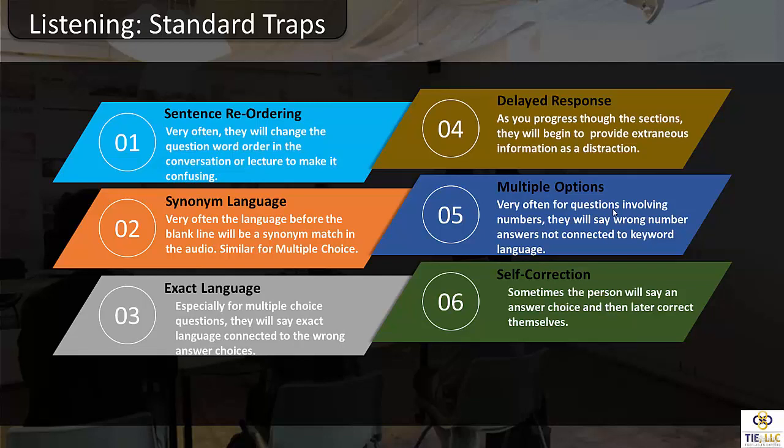Also, when you get up into sections 3 and 4, or parts 3 and 4 now, they have the delayed response. And what I mean by that is they'll give you the answer for number 26, and then they'll just keep talking about whatever the subject is in number 26. They'll just keep talking about it. So they're delaying before they get to the information for number 27. And they do that so that, for students that have a lower level of English, they're going to get lost. They're going to think, well, wait a minute, is this information now dealing with number 27? No, they're just speaking some extra time about the topic for the previous question.